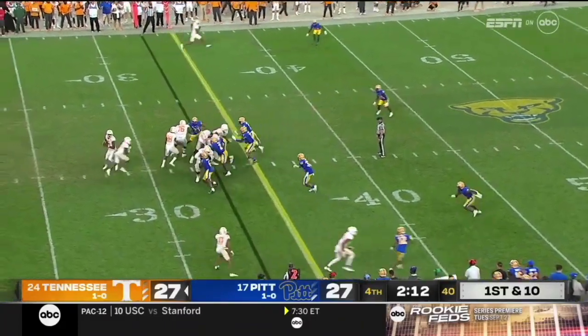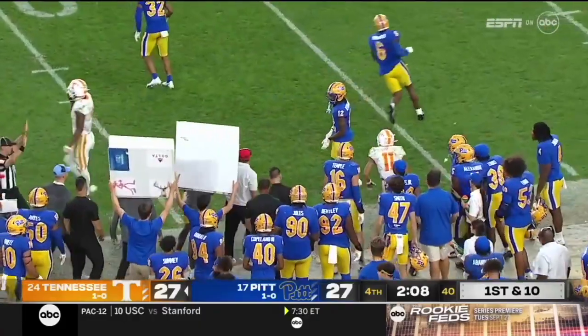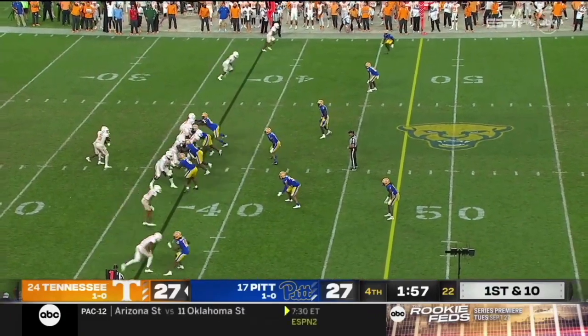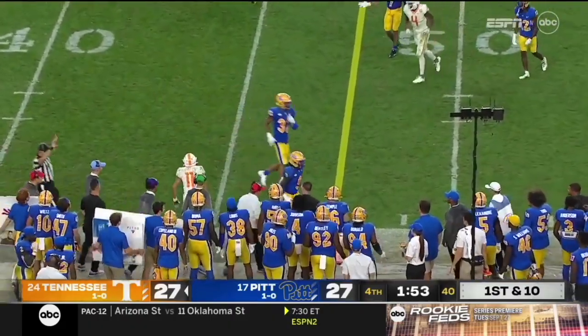They're at the 33. Now if you're Hendon Hooker, what you can't do. 35-yard line for Chase McGrath, who just kicked his longest field goal. And they're wearing out that short right flat.